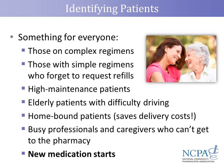When you go to identify patients, synchronization can really help most of your patients, including those who are on complex regimens, even those who might be on one or two medications who really forget to request their refills. It can help your elderly patients who have difficulty driving, or even busy professionals and caregivers who can't always get to the pharmacy. Coordinating your delivery patients, as I mentioned before, is also an economical way to reduce your expenses.